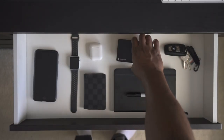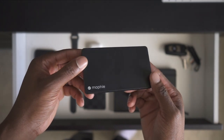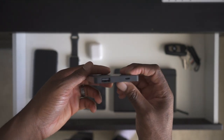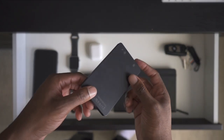Next up is my Mophie. This is a portable charger. I use it to extend the battery life of my iPhone whenever I'm taking a subway or in my car.